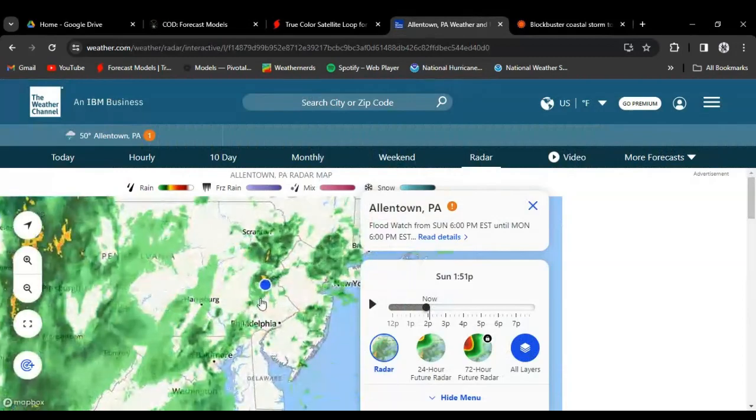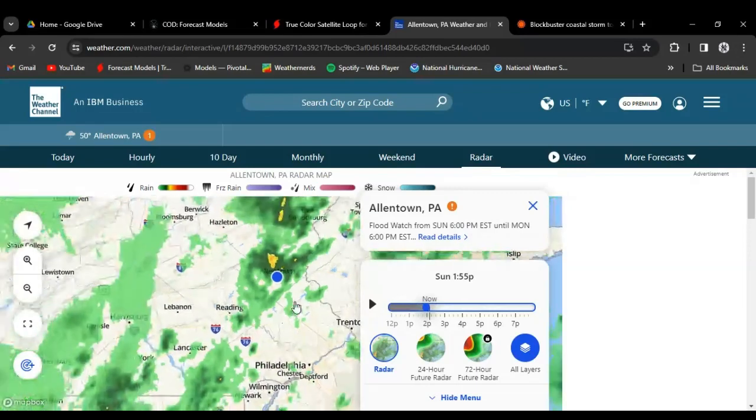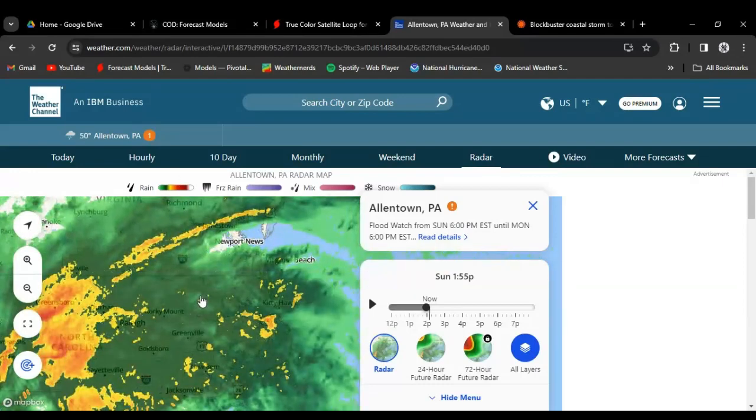So another update with the radar, you can tell that heavier rain is going through Allentown, the Lehigh Valley, right? Just north of Allentown. So that's just going to help with the rainfall rates. But radar is definitely starting to fill in. I am expecting that and the winds to continue to strengthen.